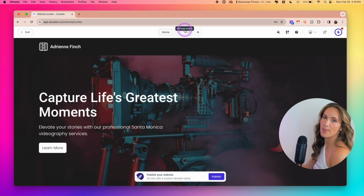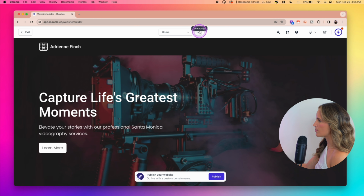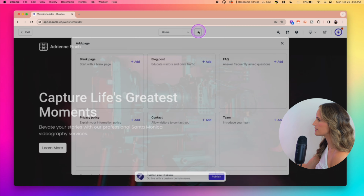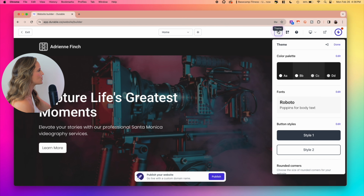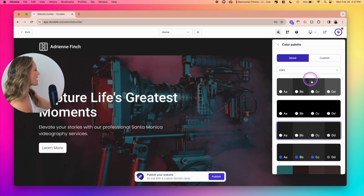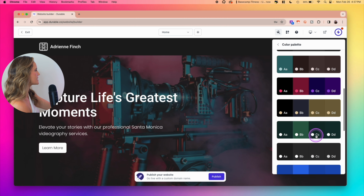On a free account, you get up to 3 pages. So if you want to add another page, you would just click on this plus button. This next button is for changing the design theme. You'll notice that you can alter your color palette, your fonts, and some more things. They have a bunch of different kind of preset palettes.